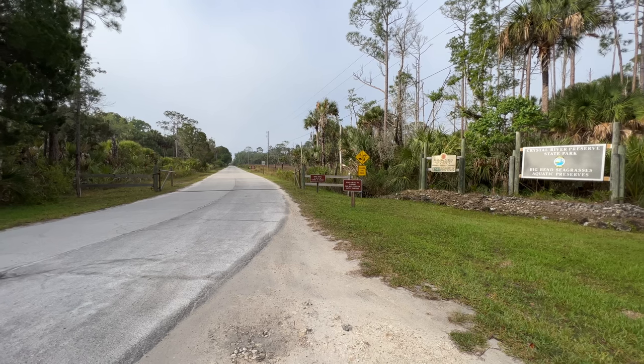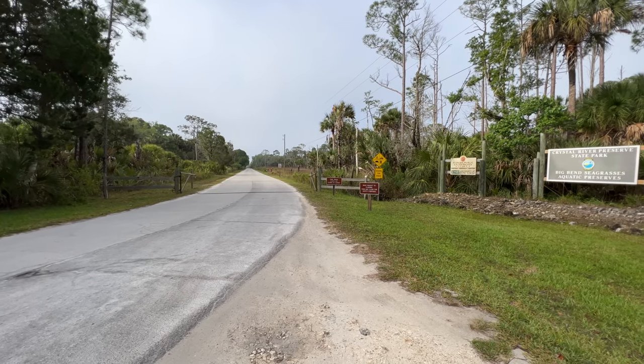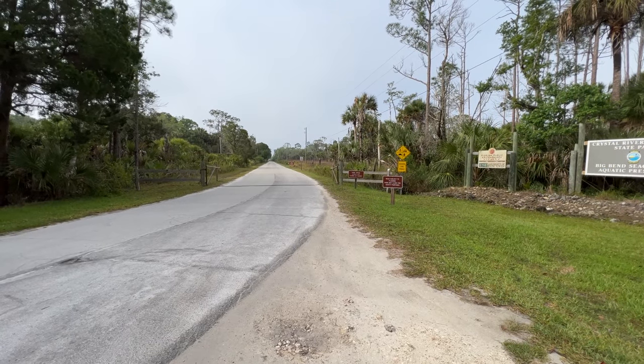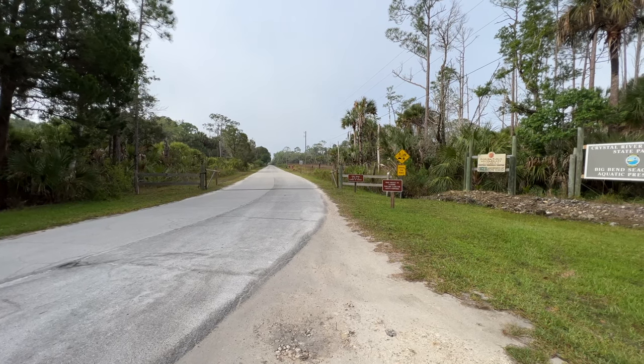The park's entrance is located on U.S. Highway 19, just north of the town of Crystal River. As you drive the park's winding roads, you'll feel as if you've stepped into a world of untamed wilderness. Unfortunately, there is no camping at the preserve, but the park is open from 8 a.m. until sundown 365 days a year and does not charge an entry fee.